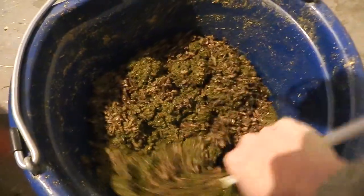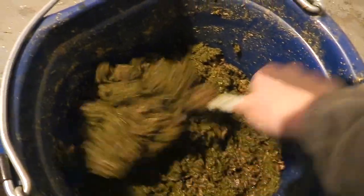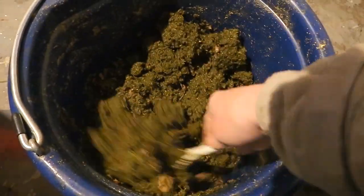So like I said, the bulk of Plezant's meal comes from hay pellets. And at first I was really intimidated of making his meals. It's kind of a mush. Actually, it is a mush, not kind of, it is a mush. And to break down the hay pellets, all you have to do is add water.